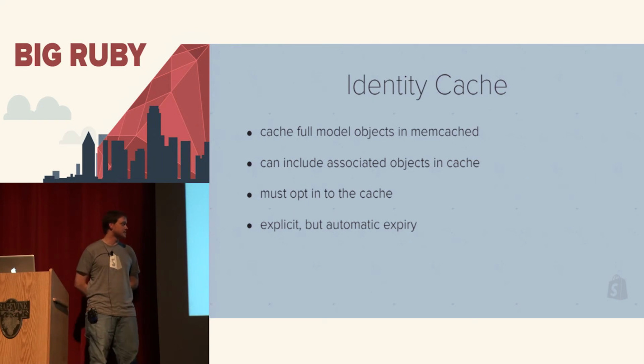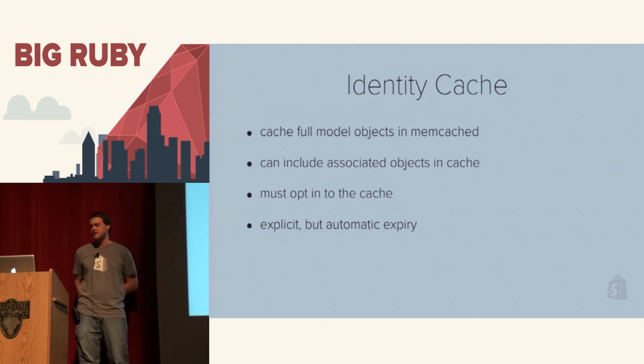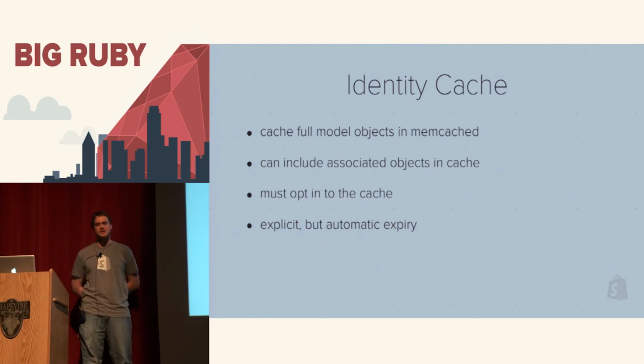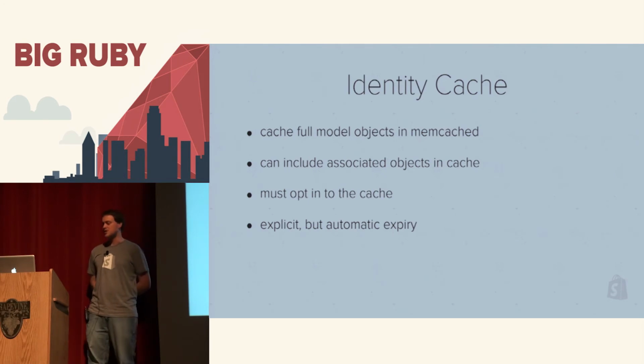This also has explicit expiry, but we've made it automatic by hooking into after commits, so you don't need to worry about it yourself. This is still internal as well, but I've been working the last couple days on extracting it out as a gem, so hopefully people can start using it themselves soon.